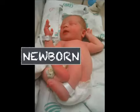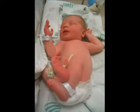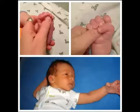The newborn has spent 9 months tightly packaged in the mother's womb, and posture is dominated by physiological flexion. The infant's spine is curved and the limbs are flexed and held close to the body. Many movements and postures at this age are reflexive.